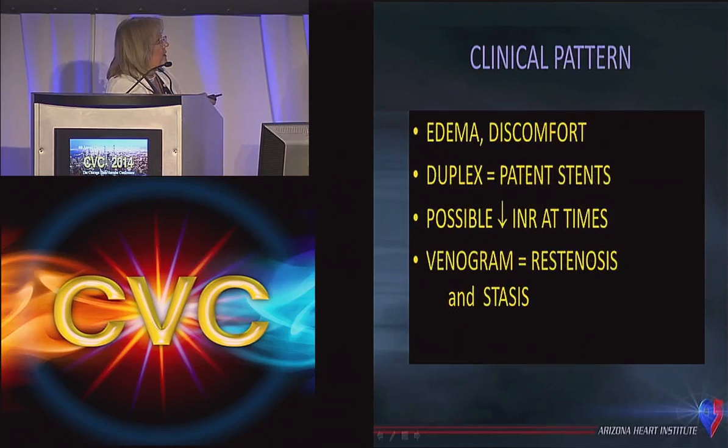The duplex is usually read as patent stents, so the doctor says, your stents are open, and the patients say, yeah, but why does my leg feel bad? Is there something wrong with my leg? Well, the stents are open, there's flow, because they're only looking at whether or not there's flow, not the velocity changes that we have been following. So possibly people have not been anticoagulated all the time if they were hypercoagulable, because a lot of people don't get worked up for that.